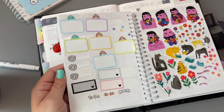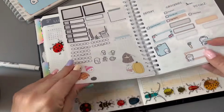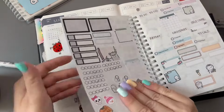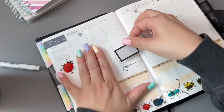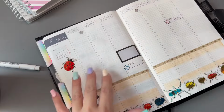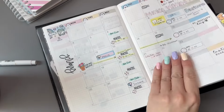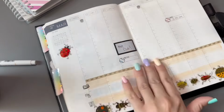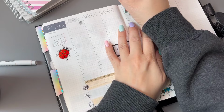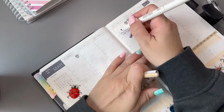None of these really go with the bug theme or with the colors. This is a weird color scheme that I've got going on this week. So let's just use the black one. That goes with bugs. And let's just write in art club. And the only other thing we gotta put in is our silly day. I'll just write that up at the top. And this is only for my younger son's school. Let's use this darker brown.